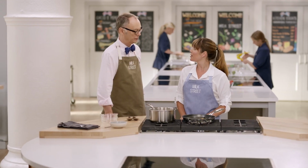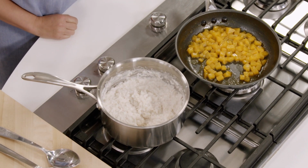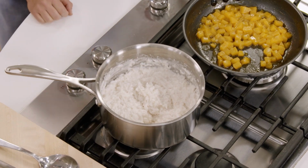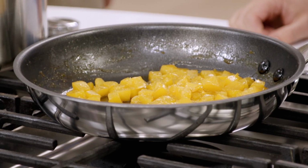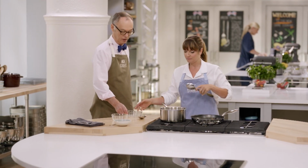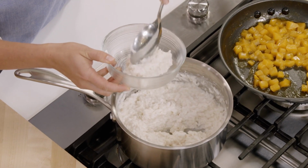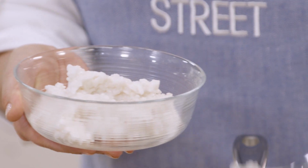All right, Chris, it's almost time to eat rice pudding. You can see the rice has absorbed most of the liquid, and it's nice and creamy, but pretty thick. And then we have our mango. Once I took it off heat, I added just a tablespoon of lime juice to brighten it up. So let's serve. Altogether, too much talking, not enough eating. That looks good. A little bit of mango.